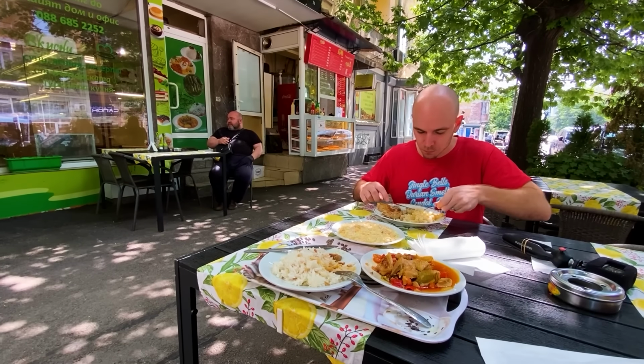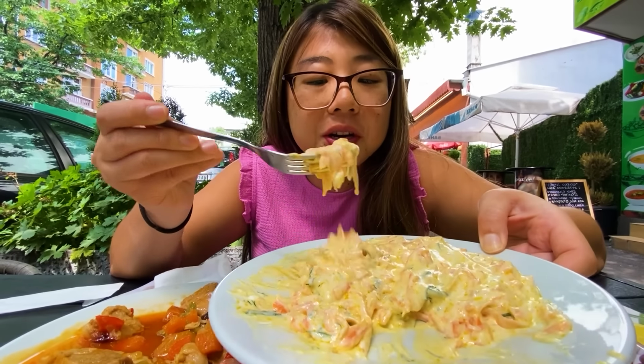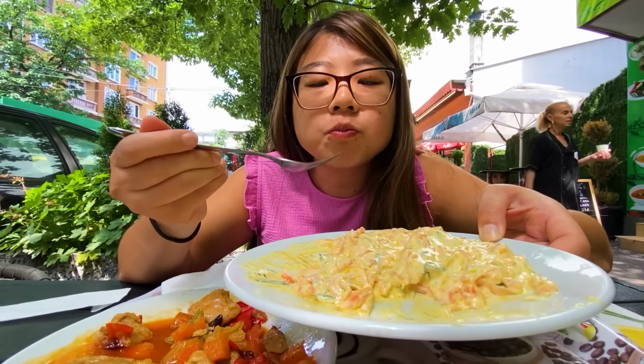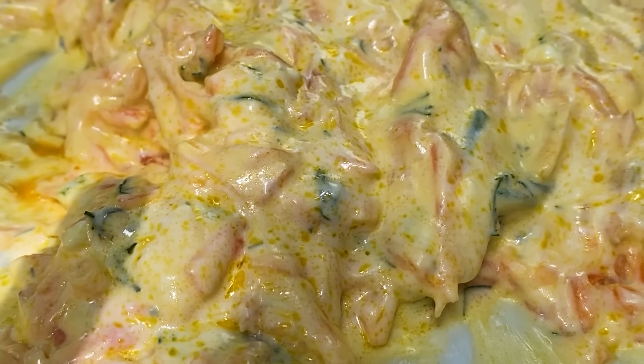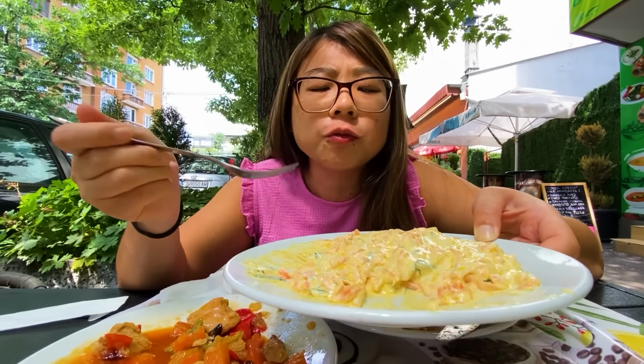Honestly, I think the yogurt here is very different because when I make salad at home with yogurt, it's no good. But here, it tastes very rich. True, right? Very creamy. Very, very rich. Very good. 5 stars. God, I'm so satisfied. Same.